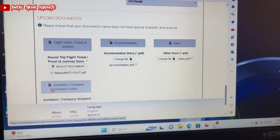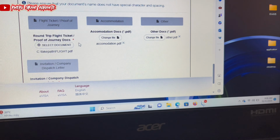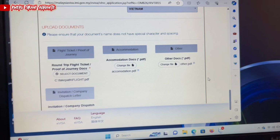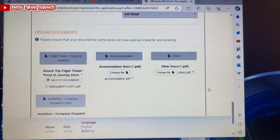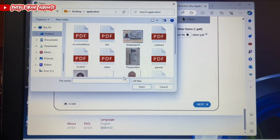And then you come to accommodation. So you have to book an accommodation in advance. We have a way of doing it that you won't pay. And then you also make that into one PDF, and then you select that one as well. And then when you are done, you come to other document. Now, the other document, you can put together your passport data, your flight ticket, your proof of funds, and if you have a work permit, you add it, or a TLC, you add it together, and then you name all of them other, then you add that one as well.